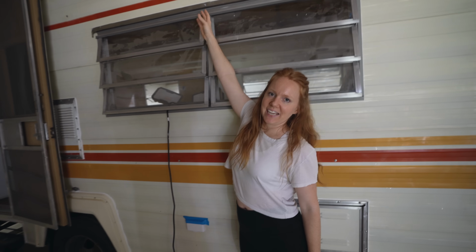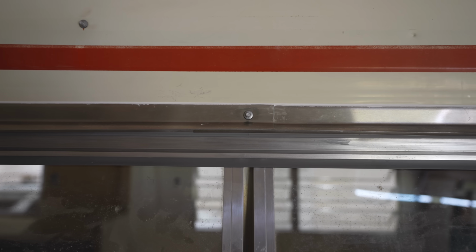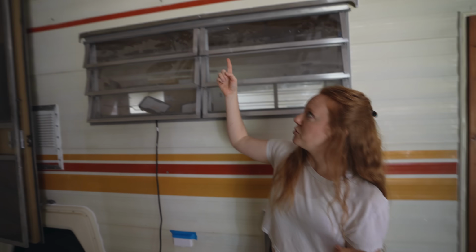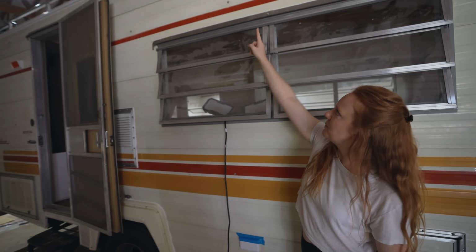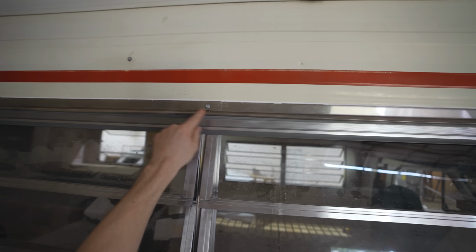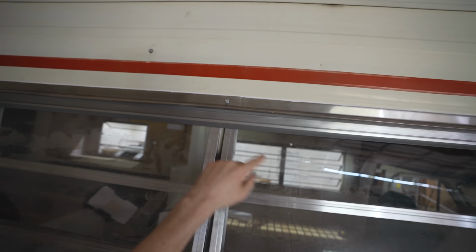This one's a little funny. It's joined in the middle. They don't actually make a piece that's as big as this window. So I guess typical back in the day, you would just join two, which is what we had to do here. The guy who sells this said that you should just join them in the middle like this. So we just kind of made this up. Yeah. And we put an extra screw in this one, just for good measure.